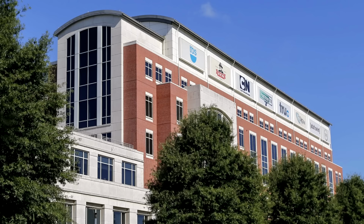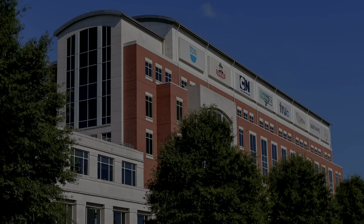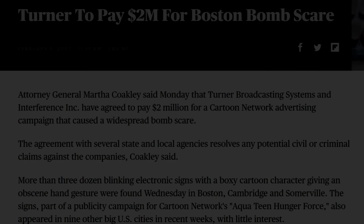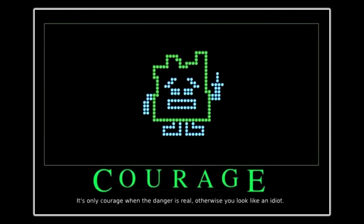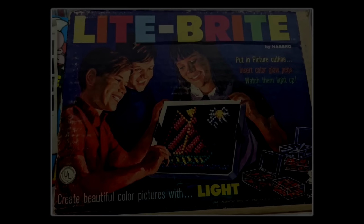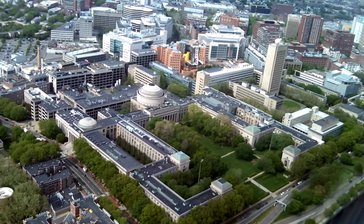This controversy really shook Turner Broadcasting, and it changed Cartoon Network and Adult Swim forever. Within a week of the scare, Turner and Interference Inc. agreed to pay $2 million in compensation to avoid being sued. The then president of Cartoon Network, Jim Samples, also resigned. It definitely had an impact, but looking back, this was all pretty insane. Gregory Bergman, author of the 2008 book Bizwords, compared the devices to homemade light brights, stating that this occurred in Boston, home of Harvard, MIT, and other schools of learning, is embarrassing.